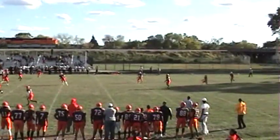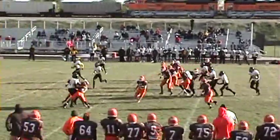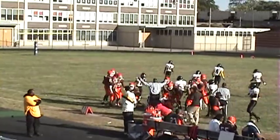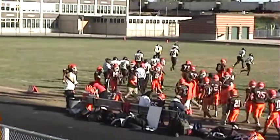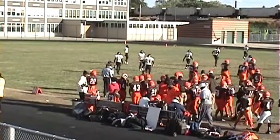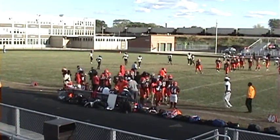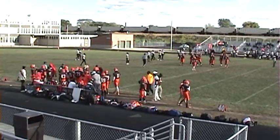Here's a kick. Good high kick. Ball is received by number 12, Julian. He's going to have to go. Brought down past midfield, close to the 40-yard line. A huge return, about 37, 39 yards on the return. Once again, Julian in good position. Good field position. Trailing by six.